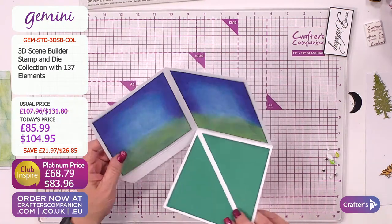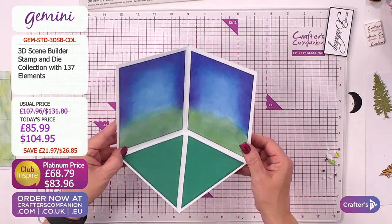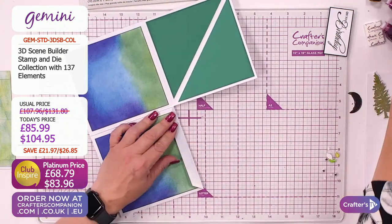Now, this is when we're going to stick our flap down. So this now sticks together and then it creates that dimensional square. But again, like I said, we'll fold flat. So I'm just going to pop my tape just underneath.